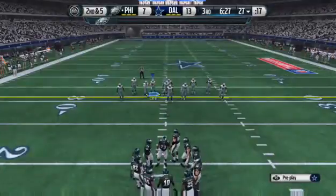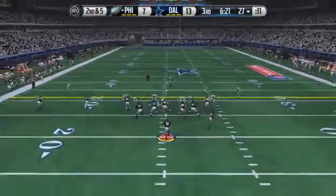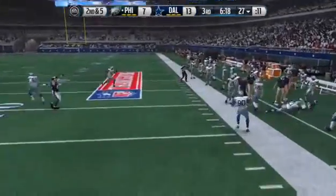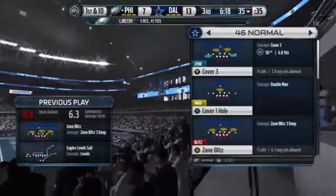Second down now. It's a 2 tight end formation. Drop back, shotgun formation. Has his target. Steps out of bounds. Well, I think we all know the situation here. It's a close game in the second half, and you're losing, but you pick up a first down.